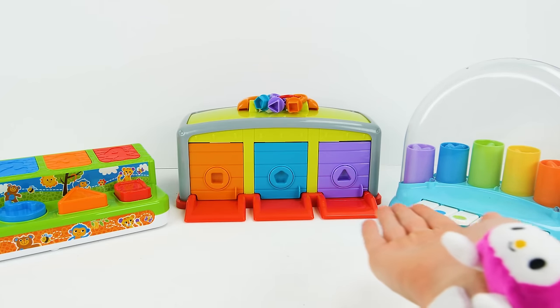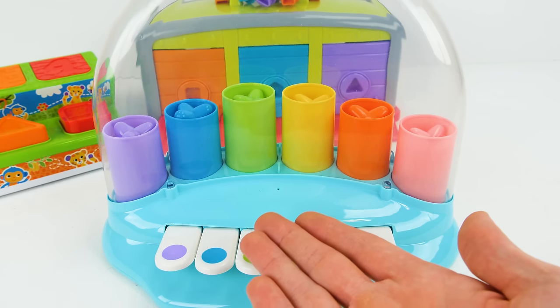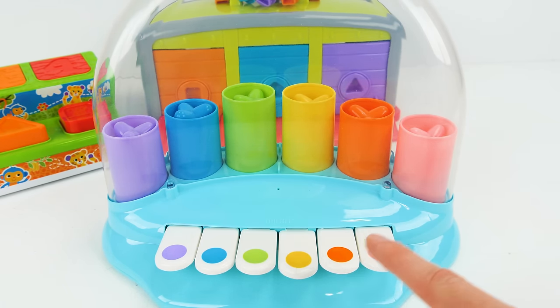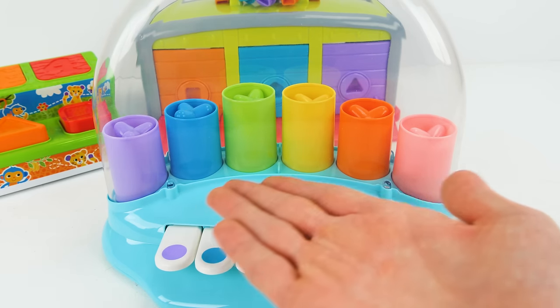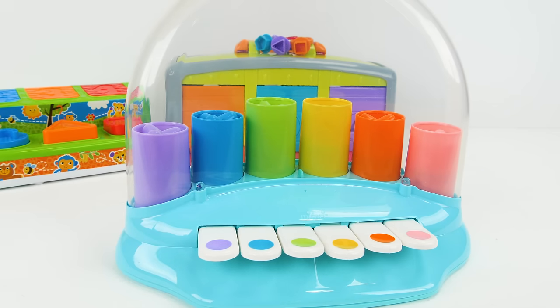Now we have 2 more toys to choose from. I think we should play with the pop-pop piano. What a cute little toy. It has 1, 2, 3, 4, 5, 6 different keys and 6 different colors to match with each key. Let's see what happens when we press each color.